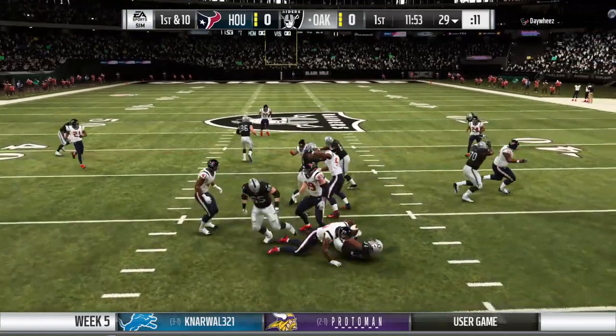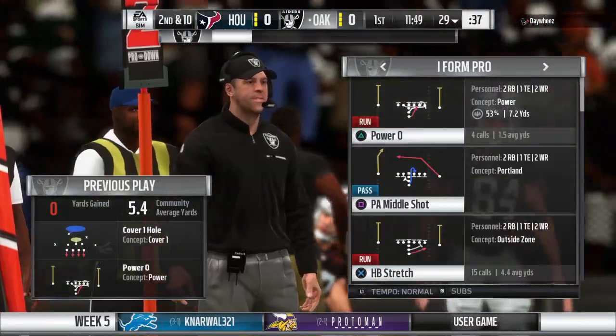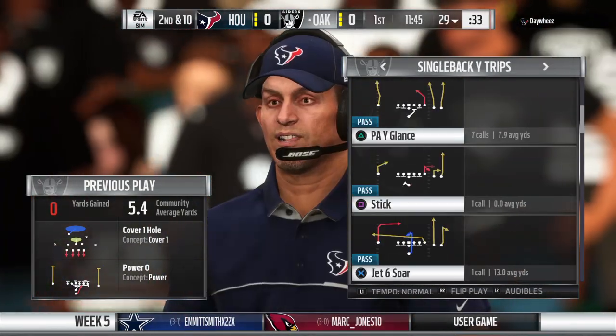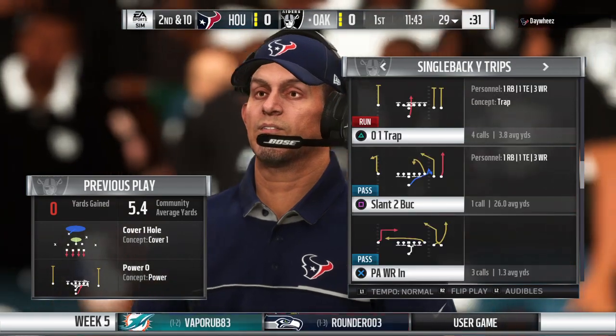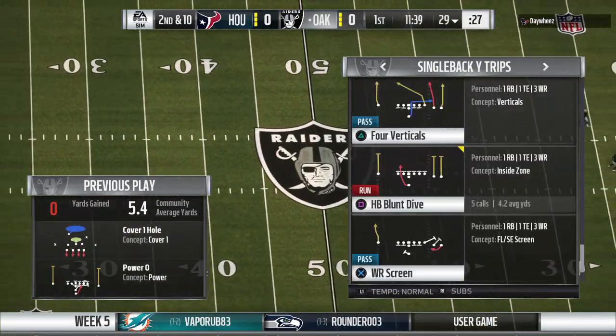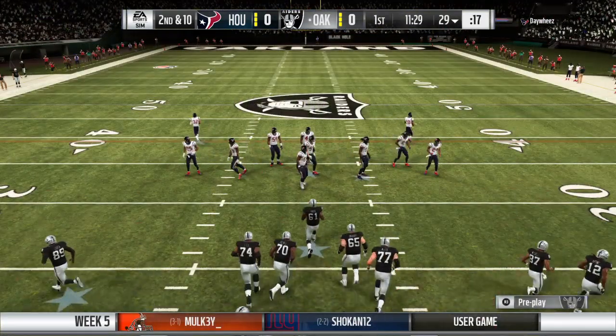Carry here for Orleans Darkwa. And nothing doing on his first run. Back to the line of scrimmage, and that's it. No gain on the play there. Second down. And he got off the end there very quickly to make that play. Yeah, it was almost like the bullet train, wasn't it? I mean, just zoom. Quick, quick, quick. And what a terrific play, holding them to no gain.